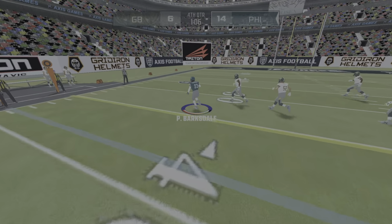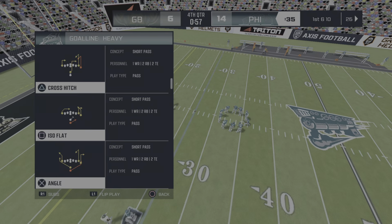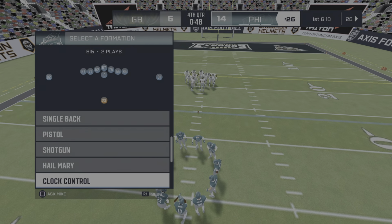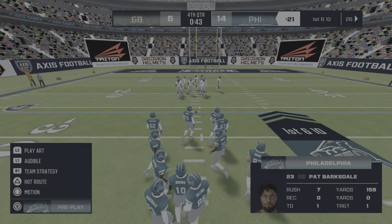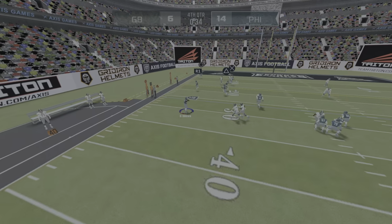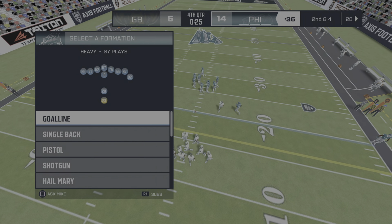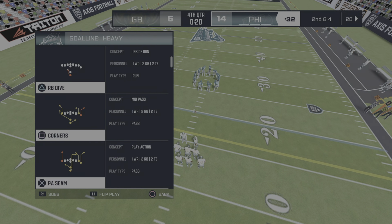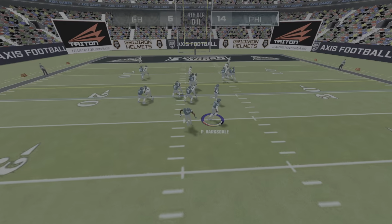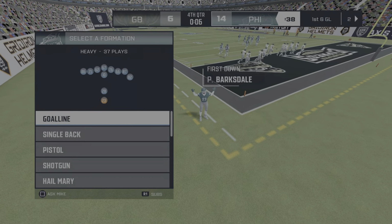The handoff is taken by number 23. First down. First down. Looking downfield, and he's off. Second down. Lining up with two tight ends. The runner breaks free. Excellent footwork on that run to pick up the first down.